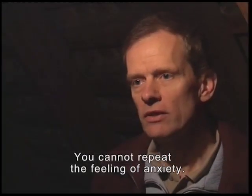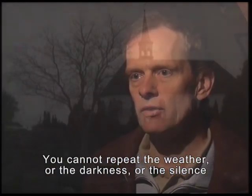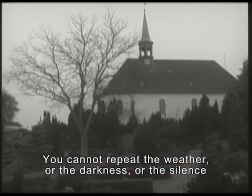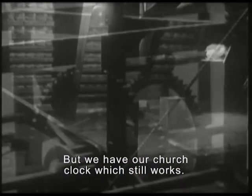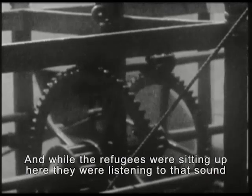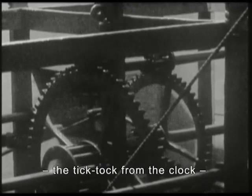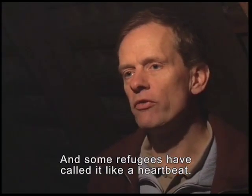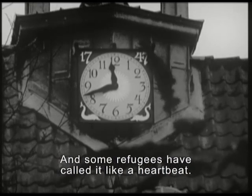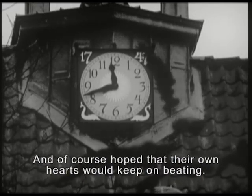You cannot repeat the feeling of anxiety. You cannot repeat the weather or the darkness or the silence that was up here. But we have our church clock, which still works. And while the refugees were sitting up here, they were listening to that sound, the tick-tock from the clock, minute after minute, hour after hour. And some refugees called it like a heartbeat. And of course, they hoped that their own hearts would keep on beating.